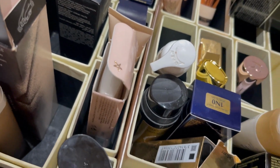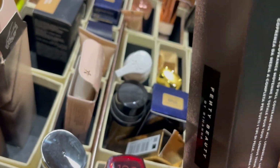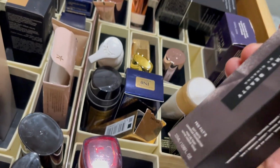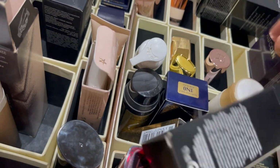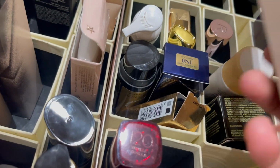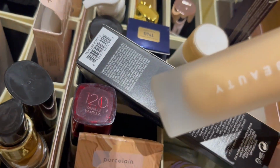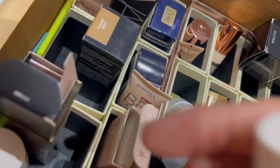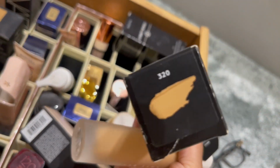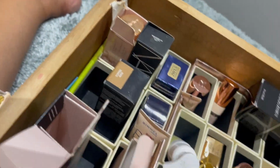And then this is them in a different shade. This is again Fenty Beauty by Rihanna, and this is on 250. And let me just show you. Oh, it's sealed. I'm gonna open it at the back. Let me just show you. So this is the shade 250. It's different with the other one. So this one is not 250. This is 320. So this is 250. So we put them in here. I'm not gonna pump them, guys, because you can see the shade.